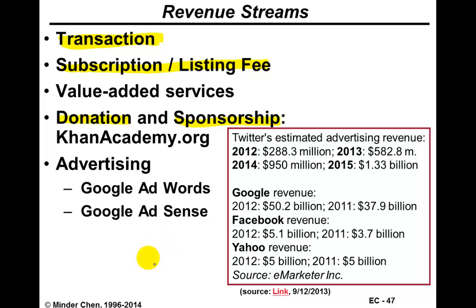Initially, actually, he built it just to teach his cousin who lived far away from where he was, and eventually got a lot of following, and people appreciated his effort and started to donate money to support this Khan Academy website.